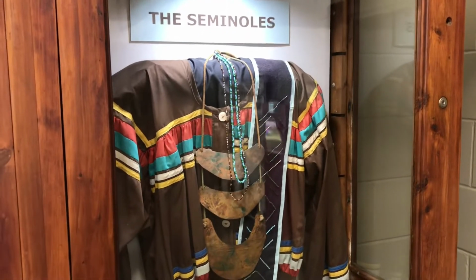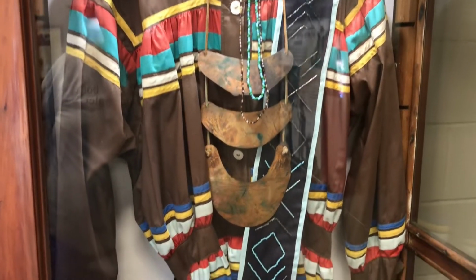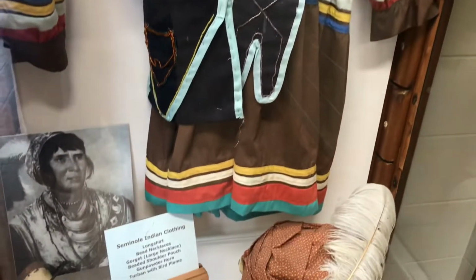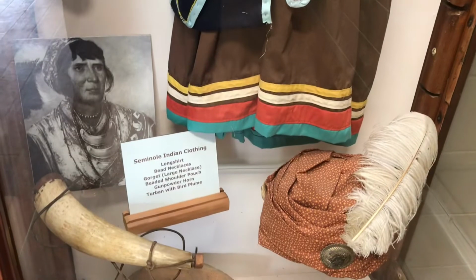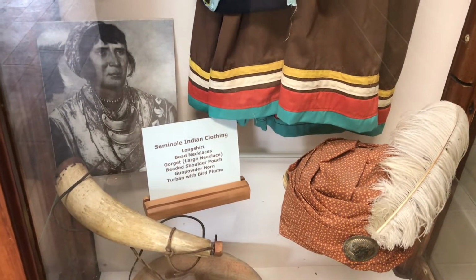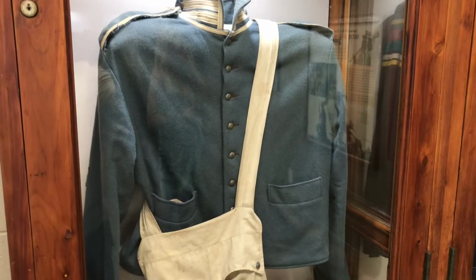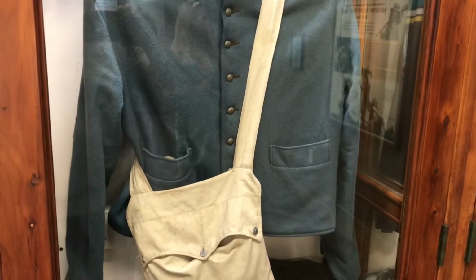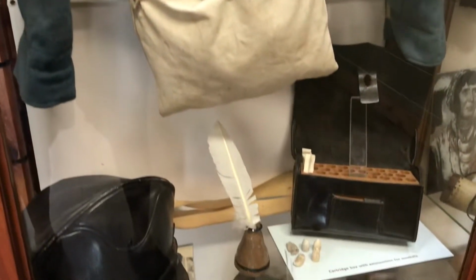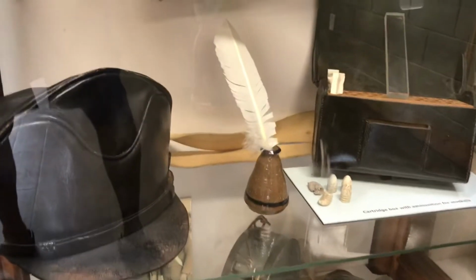It's a Seminole Indian long shirt with a necklace, beads. Also a feathered cap and a gunpowder horn. A U.S. Army uniform from the period of the Second Seminole War, 1835 to 1842. Cartridge bag, hat, an ink pen.